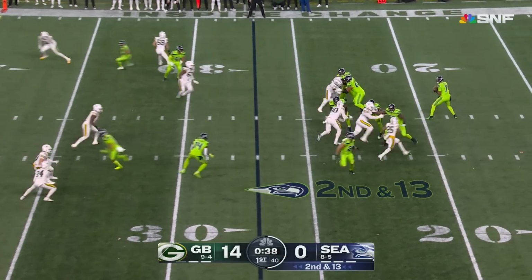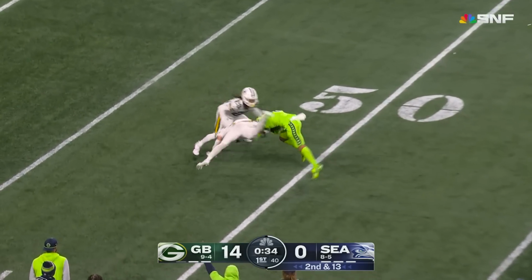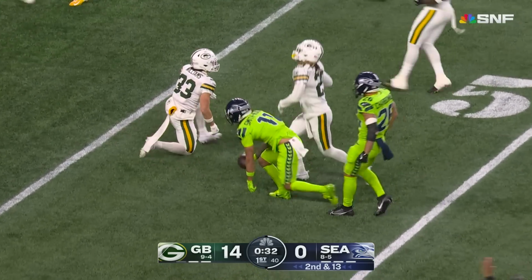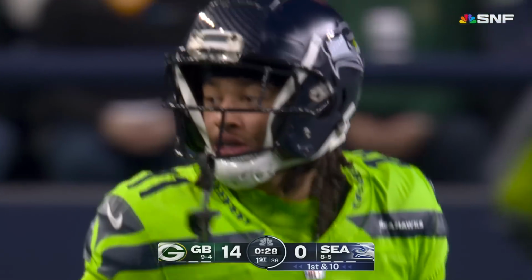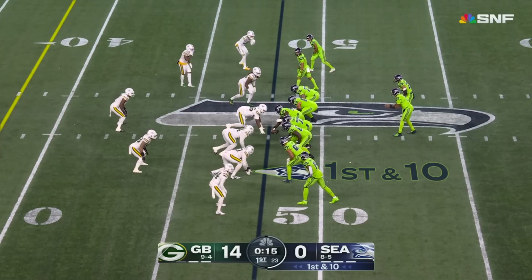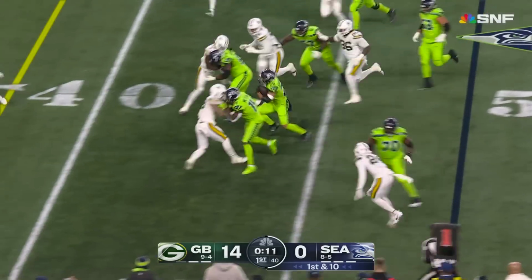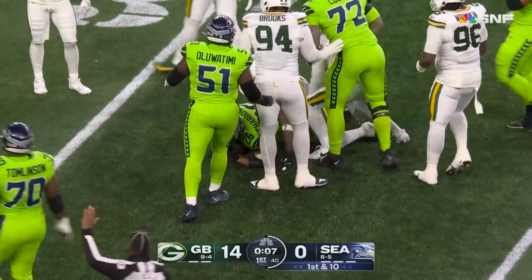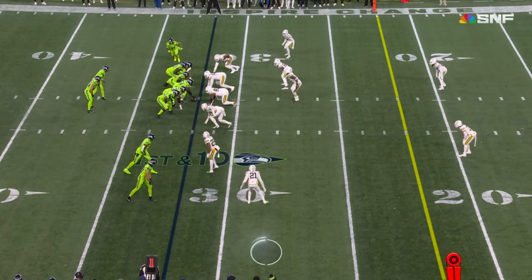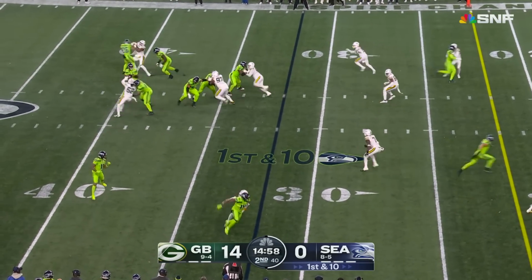Flag makes it 2nd and 13. And Geno with the throw, and it's open for Jaxon Smith-Njigba, who has been red hot of late. Into Packer territory at the 48-yard line. JSN made him pay. Hawks on it quick. Charbonnet runs to the left. Big opening. Charbonnet to the 32-yard line, gain of 16. 1st and 10 for the Seahawks as their second quarter begins at the 32.